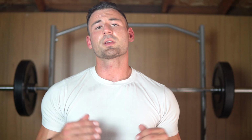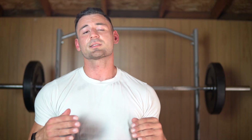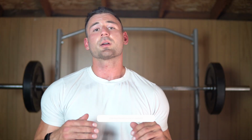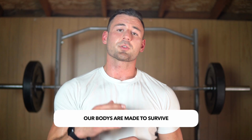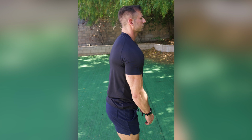Our bodies are wired to be as efficient as possible. Efficient meaning our bodies want to use the least amount of energy while doing everyday tasks. This is essentially a survival tactic. Everything our bodies do is generally a response for it trying to survive. And as a result, we have become really good and efficient at having poor posture.